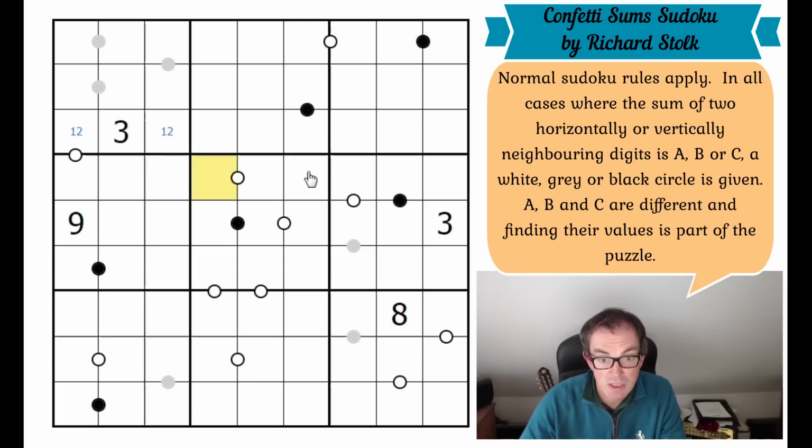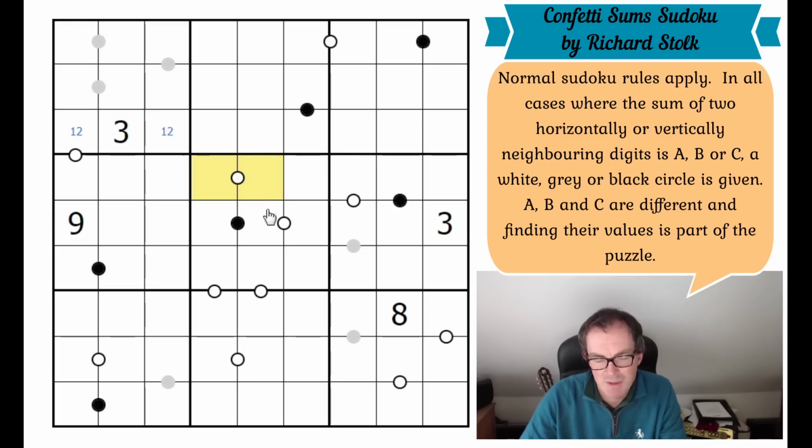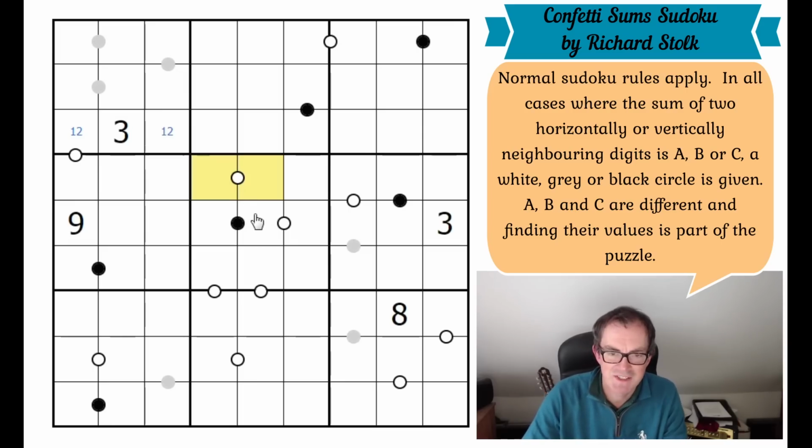No, they can't be 7 or 8. It's a similar thing to this. It's using the negative constraint again. It's just brilliant setting. It really is. So let's think about 7 and why 7 doesn't work. There are 3 ways of making 7 with 2 cells. We could use 1, 6, 2, 5 or 3, 4.